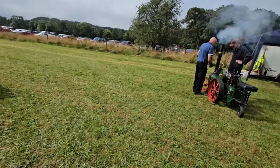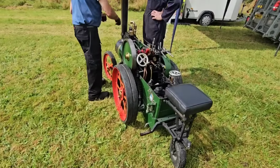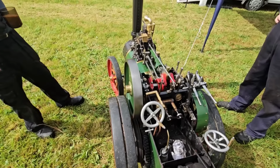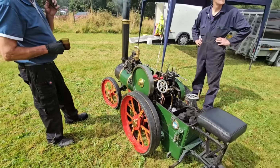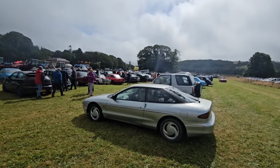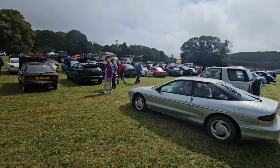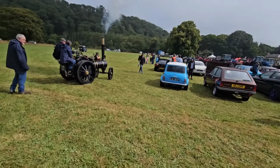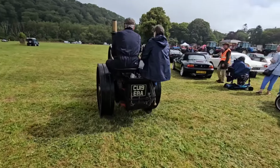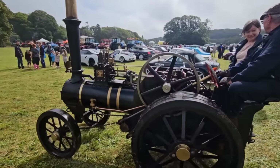Lovely condition. So we've got one of the traction engines just running up. I wish I could get the smell over to you. Isn't that lovely? Beautiful. And the sunshine is arriving. So that's good news. They've had to hold off the tractor parade because we've had a spell of weather, but it's going to get better. Oh, here goes a bigger one. Look at that.